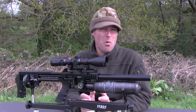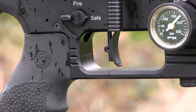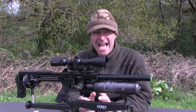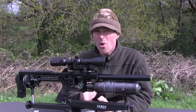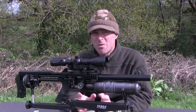Mechanical triggers on bullpups aren't always great, but this one is brilliant. In fact, I wouldn't be able to tell it was a bullpup in a blind test. The blade design's fantastic and the 2-stage unit is adjustable, although I wasn't tempted to fiddle with this one because it was great straight from the box.